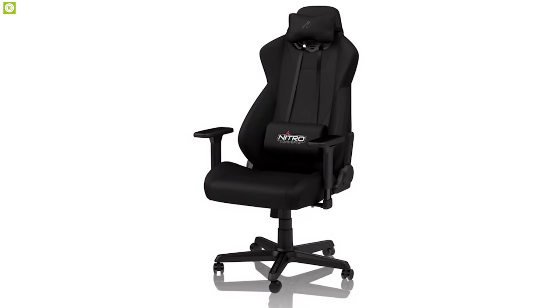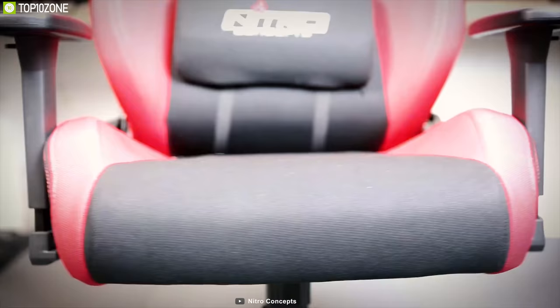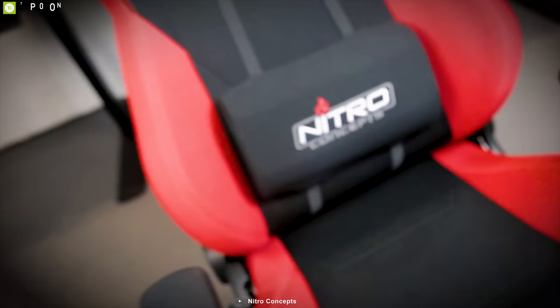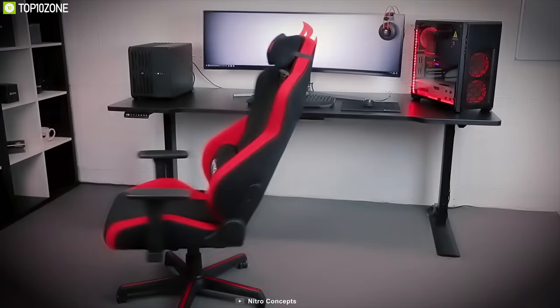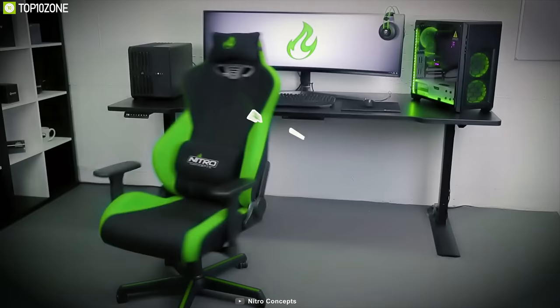Boost up your gaming setup with Nitro Concepts S300, a perfect gaming chair that is the triumphant result of constant iteration by Nitro Concepts. It's a more affordable chair while still keeping up with quality, comfort, and offering incredible design features. The S300EX brings a whole new level of comfort to your gaming life, thanks to its integrated health-enhancing adjustment technology. Working in tandem with its ergonomics and shape, you'll find hours flying by without noticing an ounce of strain on the back.